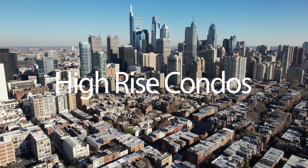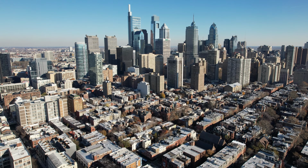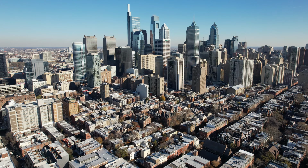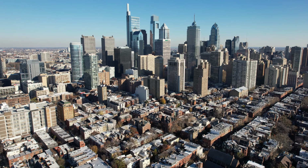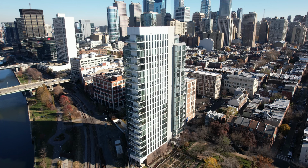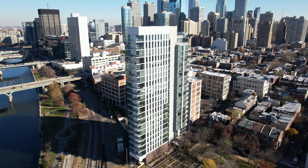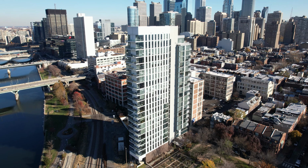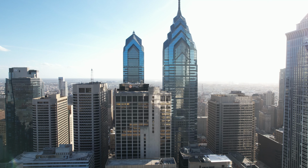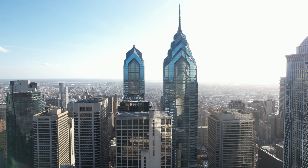Modern high-rise condo buildings in Philadelphia are a popular choice for those looking for a contemporary living experience in the heart of the city. These buildings offer luxurious amenities, stunning views, and a great location, making them a desirable choice for those seeking a low-maintenance and convenient lifestyle. High-rise condo buildings in Philadelphia are typically made of glass and steel, offering a sleek and modern look that stands out against the city's more traditional architecture.